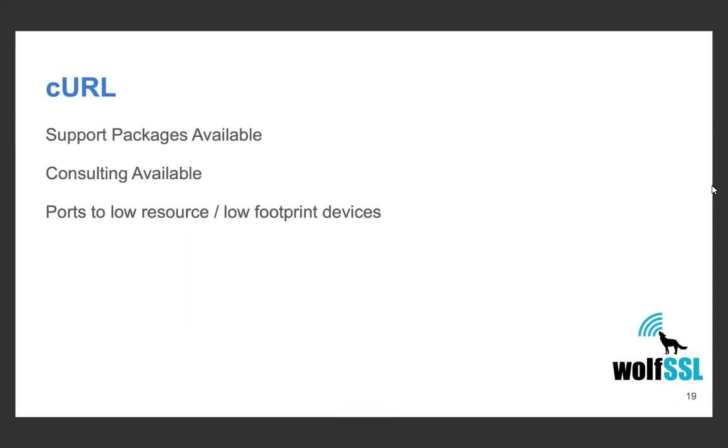And then I talked a little bit earlier briefly on curl. If you're a curl user, wolfSSL is offering support packages all the way up to and including 24/7 support. We also have consulting available, and that can help with integration into a new project. It can also be for porting to low resource, low footprint devices. Maybe it's custom tuning, increasing performance, benchmarking, some of the common things you would expect. So if you're using curl and you want commercial level support and/or consulting, be sure and let us know. We're starting to see an uptick in users in the tiny curl low footprint use case.